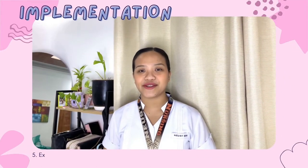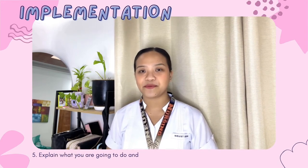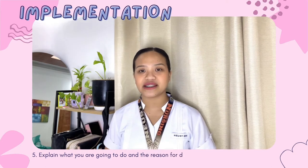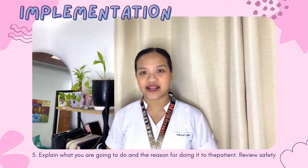Explain what you are going to do and the reason for doing it to the patient. Review safety precautions necessary when oxygen is in use. Place no smoking signs in appropriate areas.